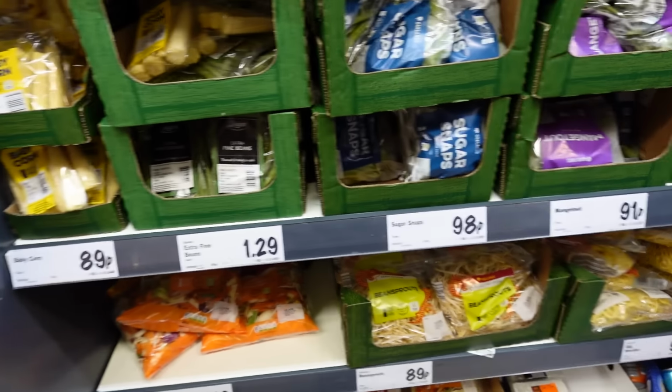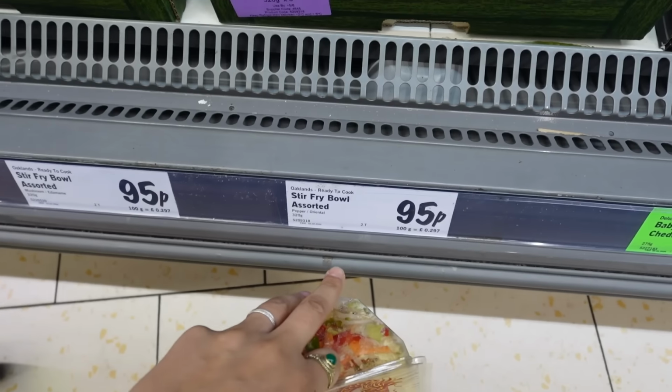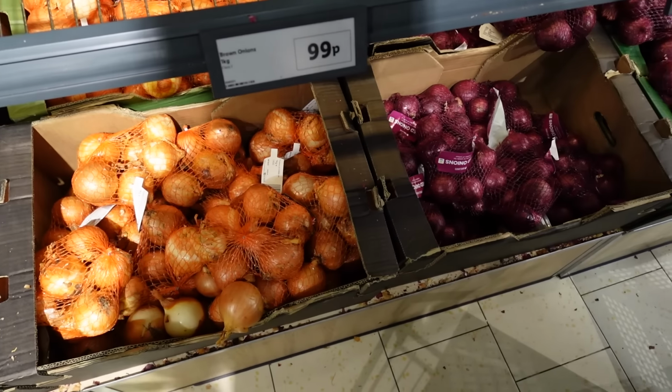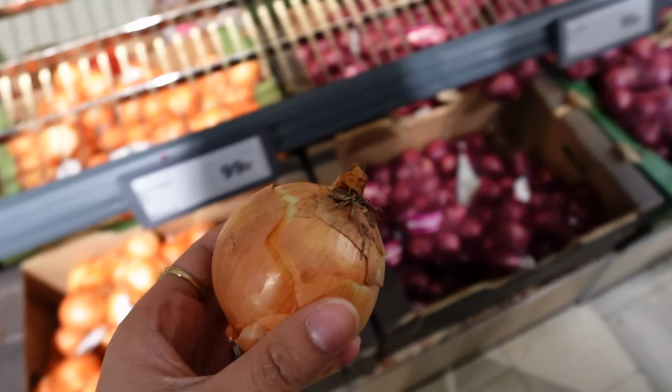I need to buy vegetables, but it actually works out cheaper if I just get it in a mixed pack like this for 95. We kind of have a problem. I cannot find loose onions. Like, I can't get a whole pack. Oh, I found one loose. Oh, I don't know if that's come out from the bag. I guess we'll find out.